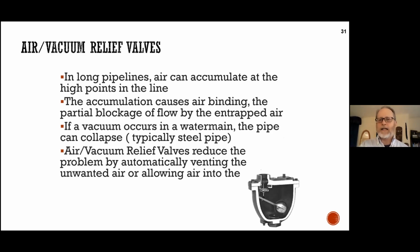So then it sits up against here. There's actually a small port here where this float pushes up against. If there's a vacuum, same thing, it will drop back down, allow the air in, and then through the valve. This is connected by a 1-inch or a 2-inch short piece of pipe right into the top of the water main. And that allows the air in.